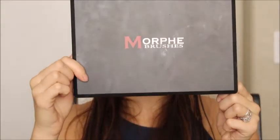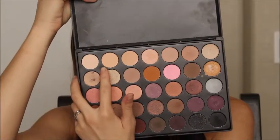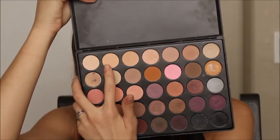So I think I'm going to use my Morphe 35W palette today. So I'm just going to set my eyes from lid to brow with this guy. And I'm using a Morphe M520 brush for that.